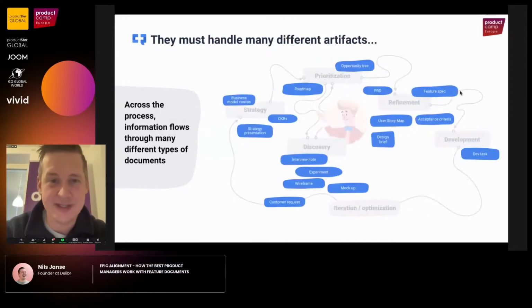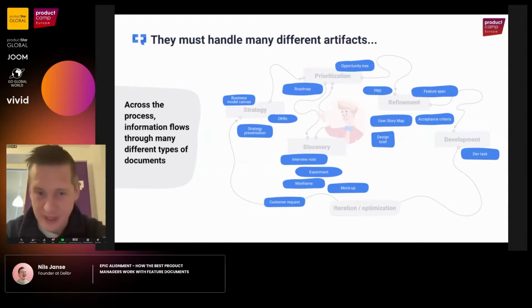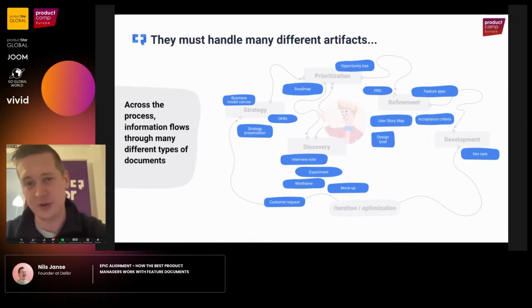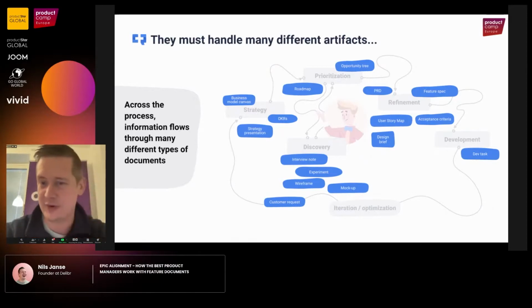And across this process, there are a number of different artifacts that the product manager can work with. To mention a few, you have the business model canvas on the strategy side, you have the roadmap, opportunity trees, and then you dive down to the discovery. There's interview notes, lots of different experiments and wireframes and discovery techniques. And then you go on to do user story mapping, feature documents, acceptance criteria, a lot of tickets for the developers, but you also need to keep track of all the stuff that's coming in from iteration, like customer requests and analysis and so forth. So a lot of different artifacts that you need to work with.